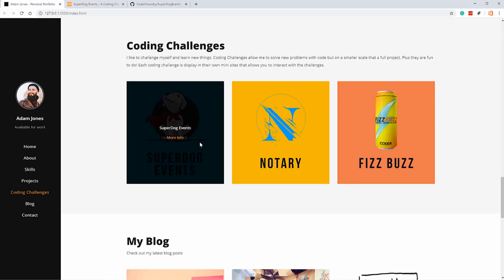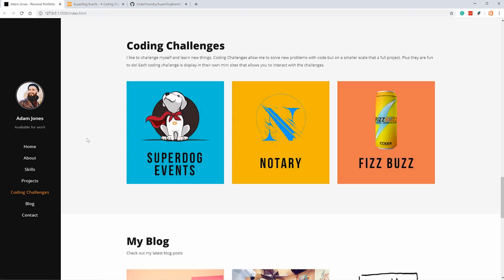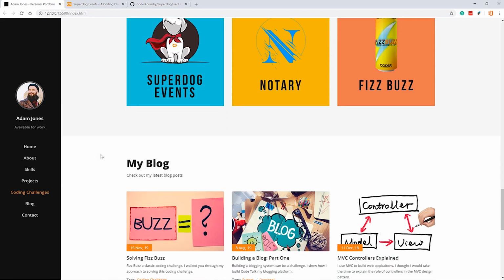And when you look through here, we expect at Coder Foundry that each one of these coding challenges that you'll do, and while you're here during the 12 weeks, you'll actually do 4 to 6 of these, and maybe as many as 10, but we want to see 3 to 5 or 3 to 6 of these on your portfolio so that a hiring manager can come through, click through these, and check them out. So just think about mini sites.